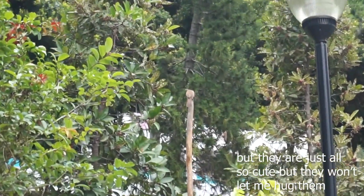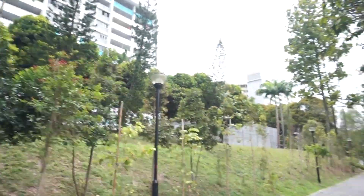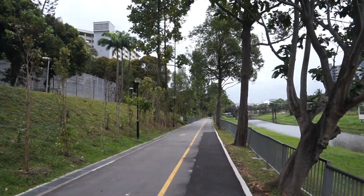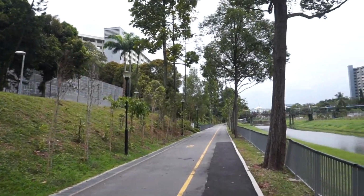And one thing nice about this place is the birds. Look at that. You can get much closer to the birds. The birds are less afraid of humans, and you can walk closer to them before they fly off, which is amazing.